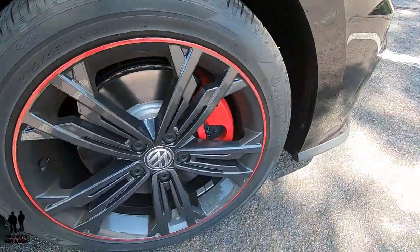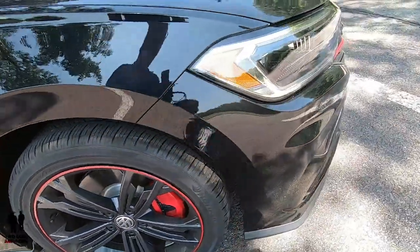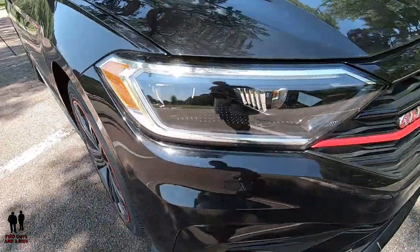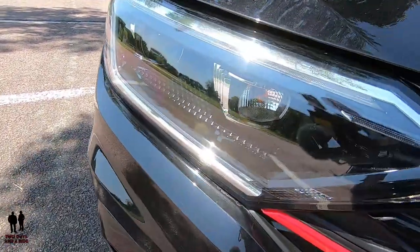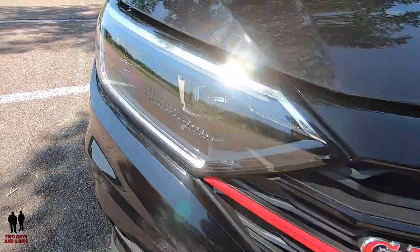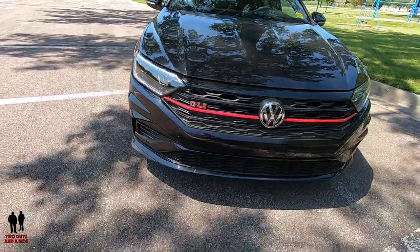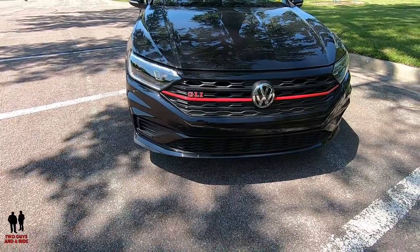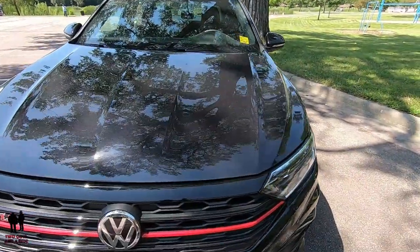You've got the chrome trim, but then you have the red caliper covers. Now, these are not Brembo brakes, but it is a cool looking feature. And you can see the nice detail in the headlights. And you can see the red strip across the grille that, of course, has been a GLI standout trademark look for 35 years. I like the cut lines and the crease lines in the hood.